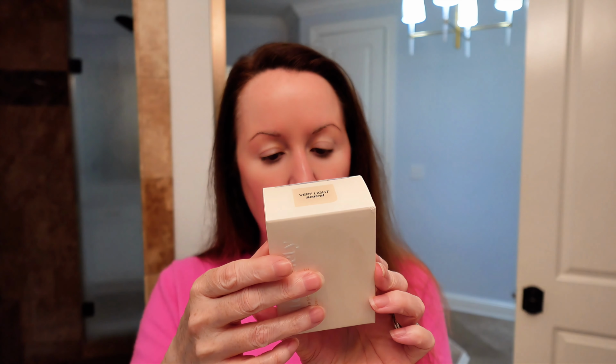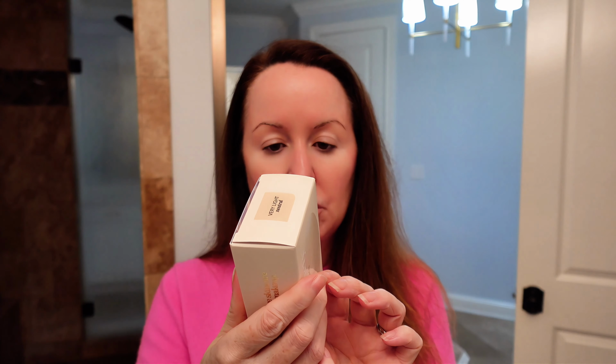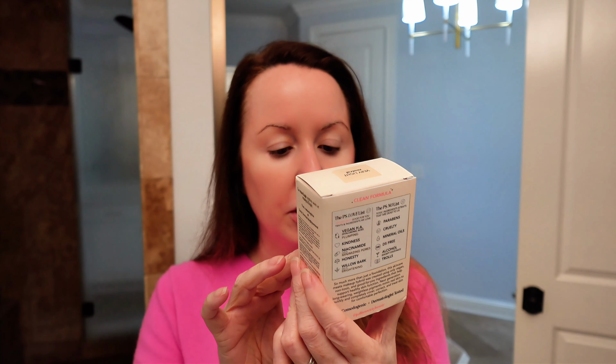I'm not sure if this is a light foundation or if it's full coverage, so we'll just give it a try and see. I did get it in very light neutral. All right, I'm not using a primer on my face today. I don't always use one. In fact, I usually don't use one.